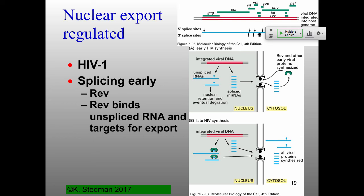This is just a really good example. But there are other examples as well where nuclear export gets regulated. Well, now we finally got our messenger RNA out of the nucleus. What do we need to do with it?